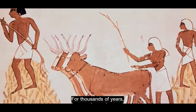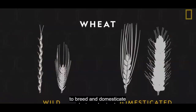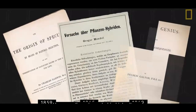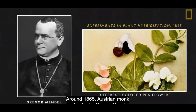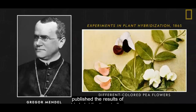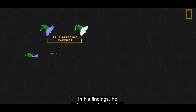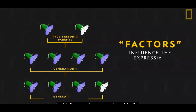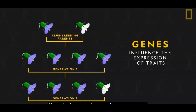For thousands of years, humans have observed this inheritance of traits and implemented their knowledge to breed and domesticate plants and animals. However, the science behind inheritance was only starting to be understood in the mid-19th century. Around 1865, Austrian monk and botanist Gregor Mendel published the results of his hybridization studies of pea plants. In his findings, he noted the role of factors that influence the expression of traits. These factors later became known as genes.